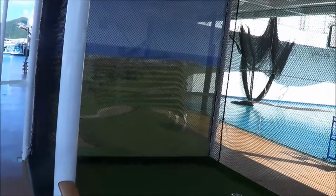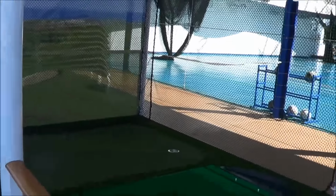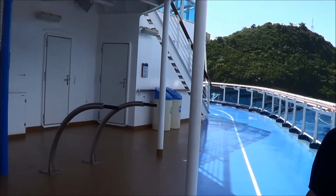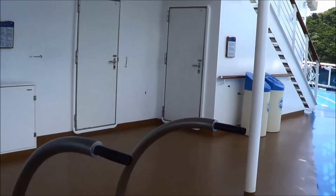In days old on cruise ships, they used to have the driving range off the back of the ship. They used to drive the golf balls off the back of the ship. But somebody determined that was an environmental hazard, putting all those little golf balls in the ocean, so now they have a place for you to drive golf balls.